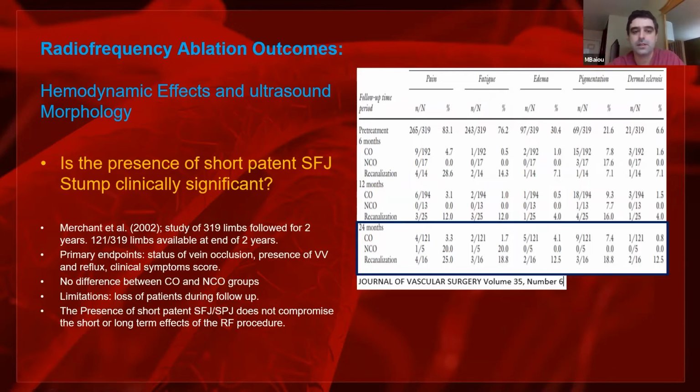So, does the presence of this short patent SFJ stump have any clinical effects? Well, the short answer is that it is unlikely. However, to study that, Merchant and his team conducted a study where they looked at 121 patients at the end of 2 years. They started with 319 patients, but there was poor follow-up. And they were primarily looking, as a primary endpoint, at the status of vein occlusion.